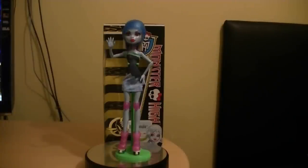She is fantastic. The articulation is similar to the previous ones I looked at, and it's pretty much standard, with elbow articulation, head articulation, wrist articulation, knee articulation as well as leg articulation. No waist articulation is standard, and also ankle articulation as well.